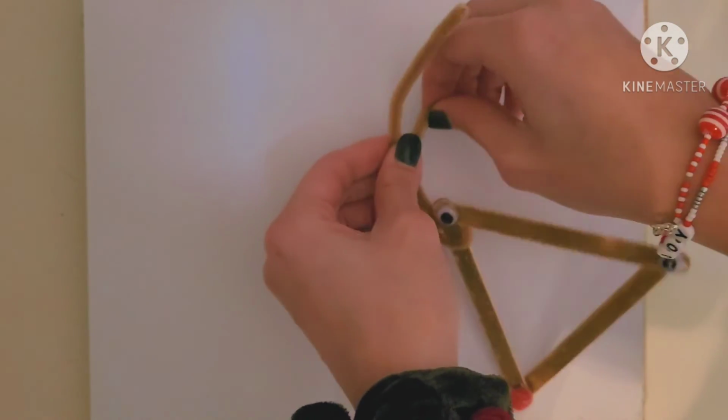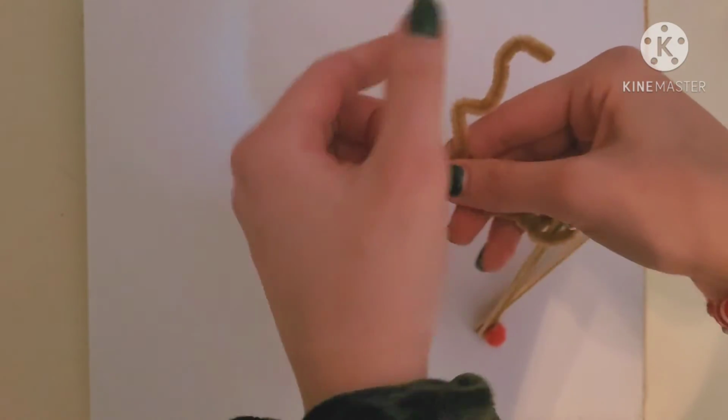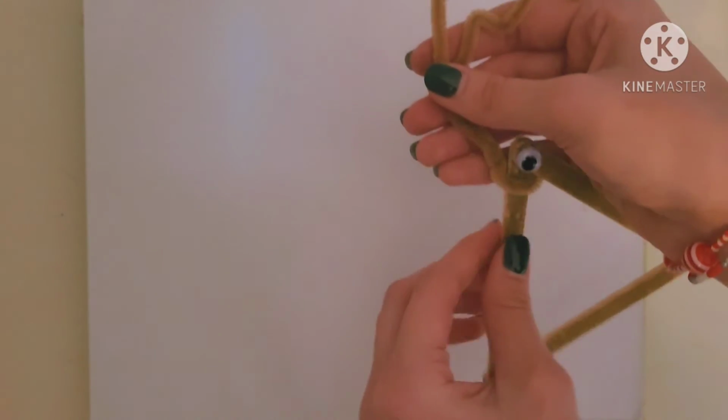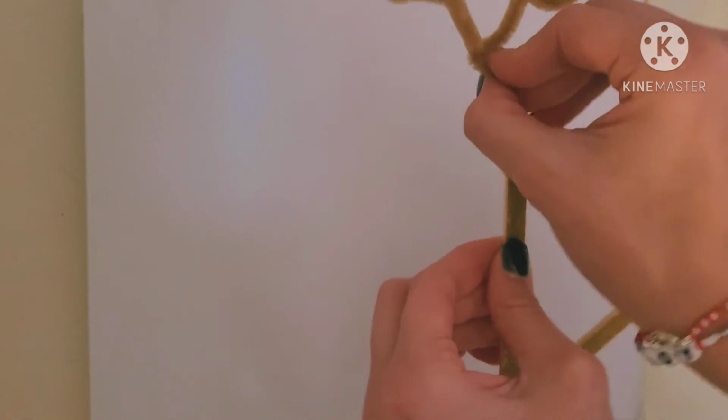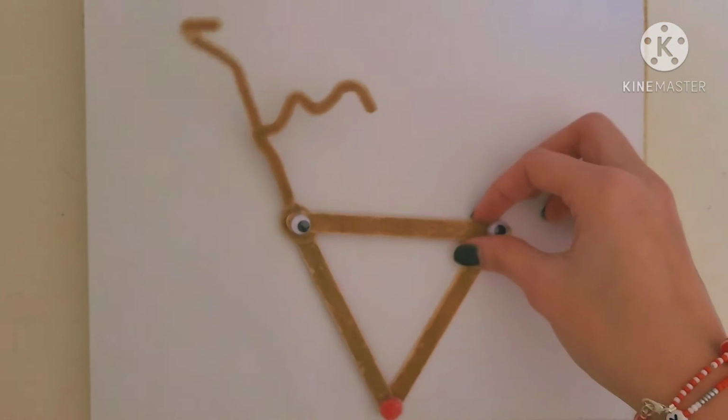After you twist or glue your pipe cleaners in place, it's time to form your antlers. You can form these antlers however you want. They don't have to look like specific antlers. You can just make them look however you like. This is what my first finished antler looks like. Now you can do the same thing on the other side, and they don't even have to match.